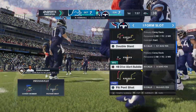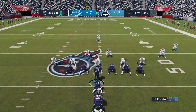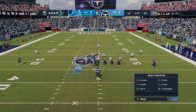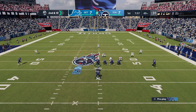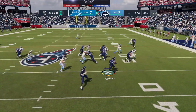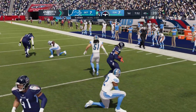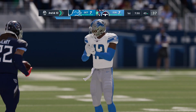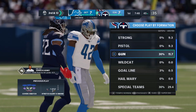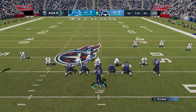And he'll toss this one incomplete. Seeing no options, he throws it away. So after the incompletion on first, now second and 10. On the ground, this is Derrick Henry. And he'll lose yardage on the play back at the 45-yard line. It'll be a loss of a full 3 yards there, and it also brings up third down.